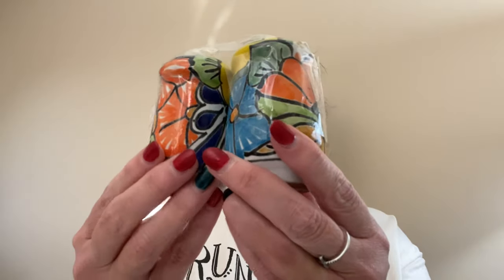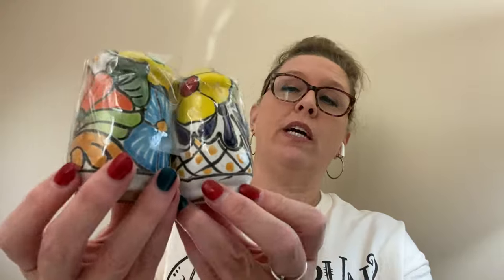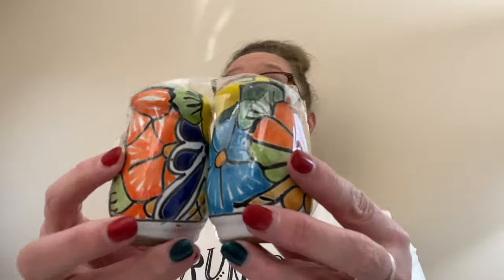And the only other thing that I picked up in that store were the Mexico salt and pepper. Now, I don't know if these are Tonala. I do know that they are Mexican pottery. Says it right there. But I'm just going to say they're Mexican pottery. They are beautifully colored. I did not see any chips or cracks in those whatsoever. Now, they do still have salt and pepper in them, so I'll have to untape them and dump all that out before I pack them away. But I did pick these up, and I can't remember. They were about $2.